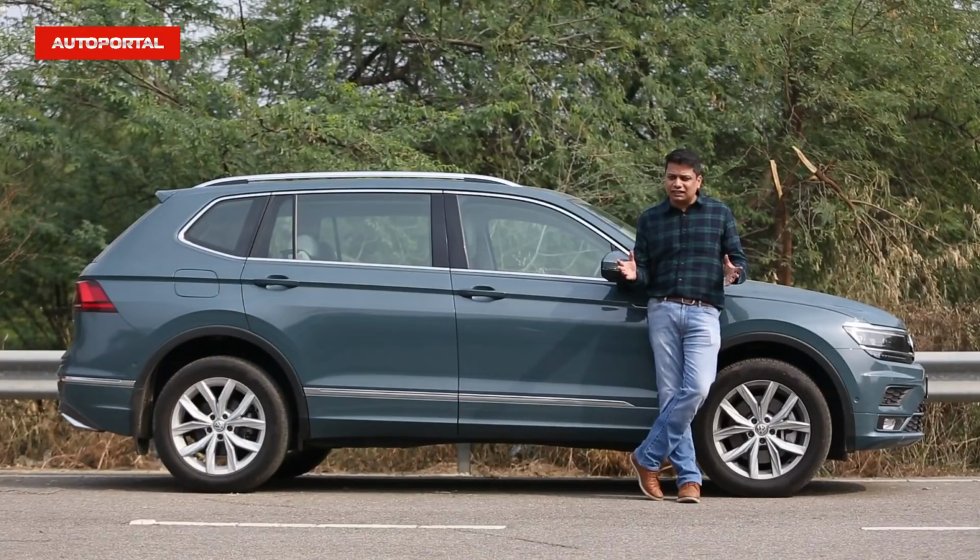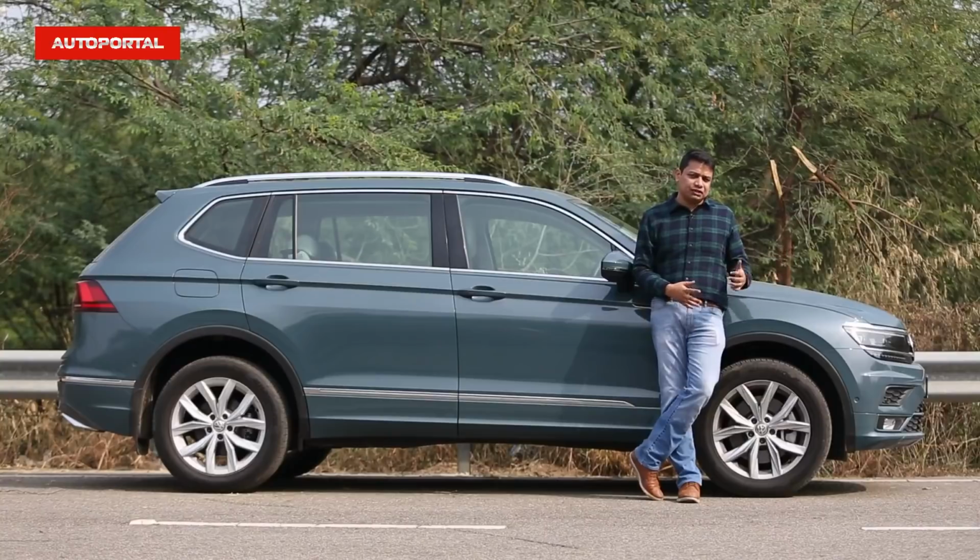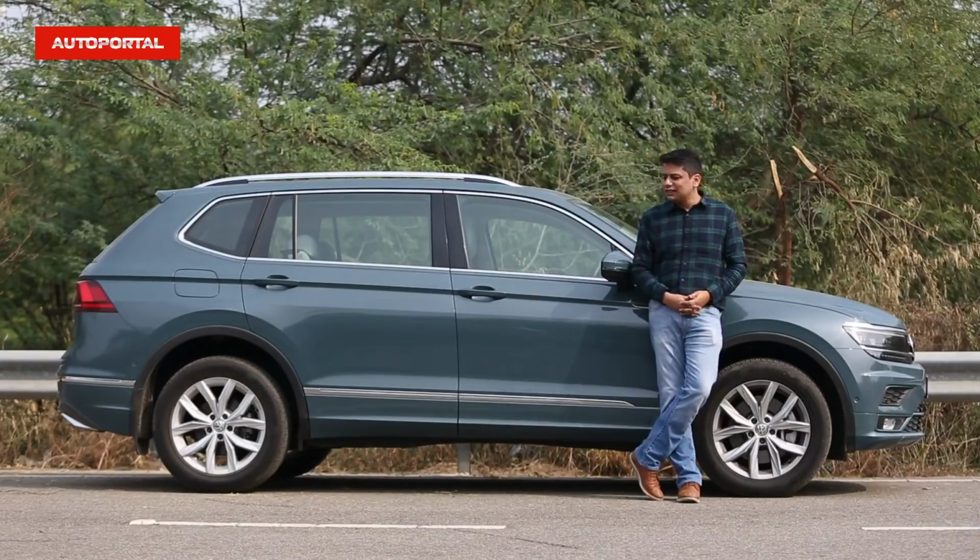And what I'm trying to say is that if you want to buy something different from the usual, you don't want to buy a car which your Sharmas, your Guptas, and even your Singhs have in the neighborhood, then definitely it's a car you should consider. Yes, you won't get a diesel in it, but apart from that, refinement wise, performance wise, and engineering wise, this is a classy little product.